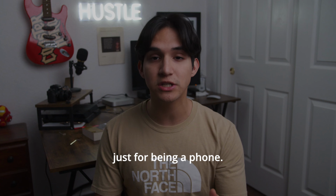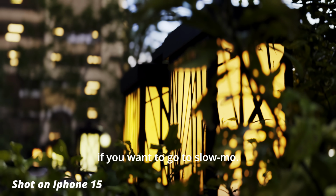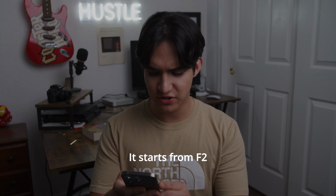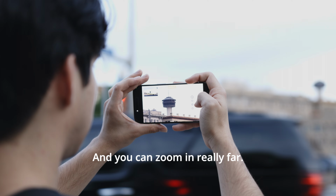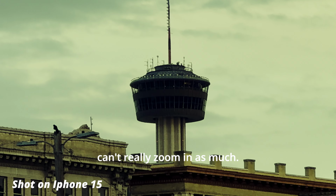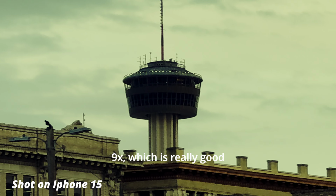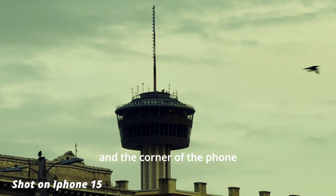It has some great features, just for it being a phone. It comes with 4K, 24 frames per second. It can go all the way to 60 frames per second if you want to go to slow-mo. It has a cinematic mode, which I love because you can change the aperture on it. It starts from F2 all the way to F16. That's awesome. And you can zoom in really far, only on the video mode. In cinematic mode, you can't really zoom in as much. It does add a little extra image in the corner of the phone, and it shows what it's capturing and how it can make it great quality.